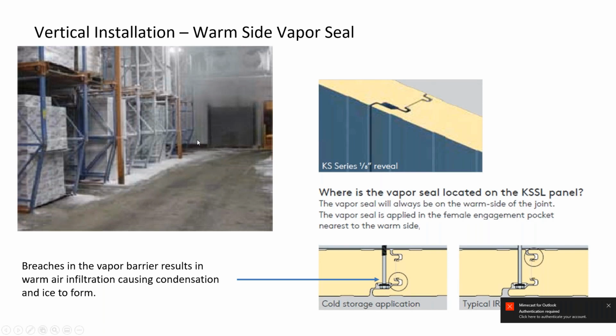I'm showing a representative diagram here of what happens when warm vapor gets inside of a cold storage warehouse. You essentially create snow. You have evaporators and fans running in there, and as soon as that moisture meets the air, it is like a snow machine.